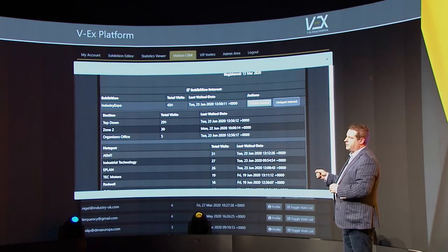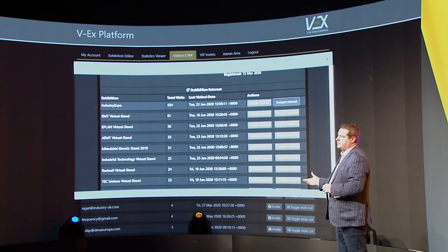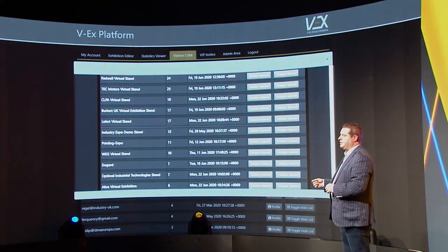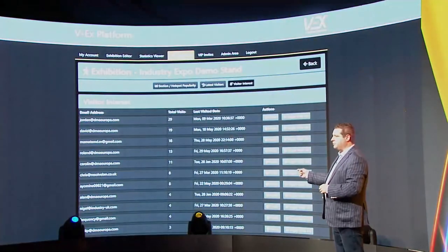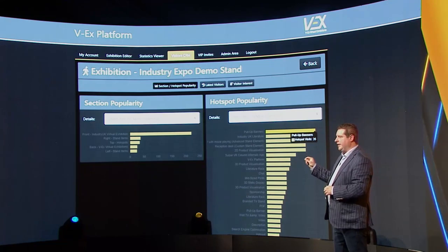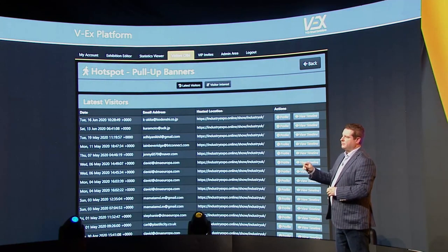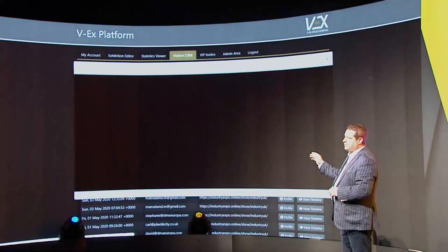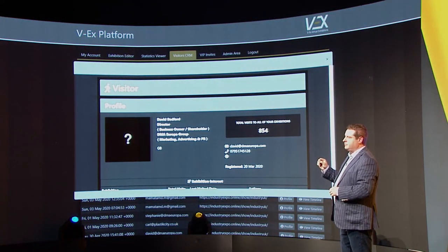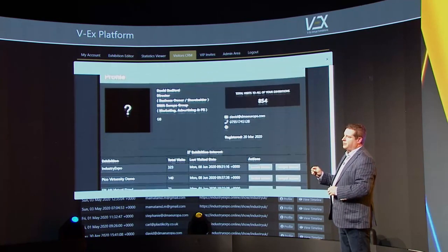What you can also do as a product manager is you can go back to these stats. You can select a product that I'm interested in, that I'm responsible for that product. And you can click on here and it will tell me who looked at my product. Here are the people that looked at my product. We can also show you how interested those people were in that product.